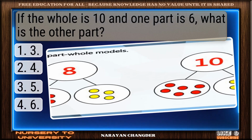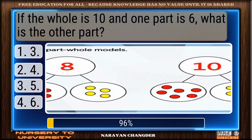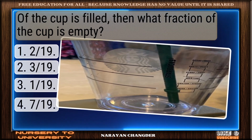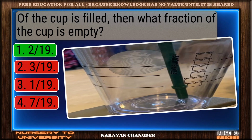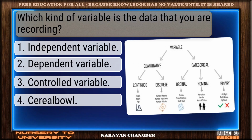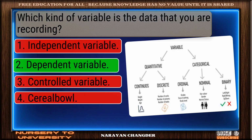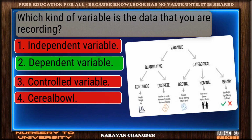If the whole is 10 and one part is 6, what is the other part? Strong choice. 4 is the right answer. Of the cup is filled. Then what fraction of the cup is empty? Nicely done. 2/19 is a solid answer. Which kind of variable is the data that you are recording? Excellent choice. Dependent variable is the right answer.